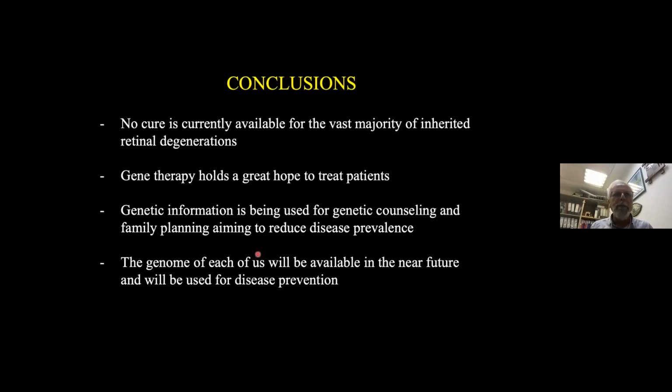And families in which we identify the gene can use the information and are using the information for genetic counseling and planning of the family. And we already saw in some of the genes, the most severe ones, that there is a reduction in disease prevalence along 20 or 30 years since the research has started.